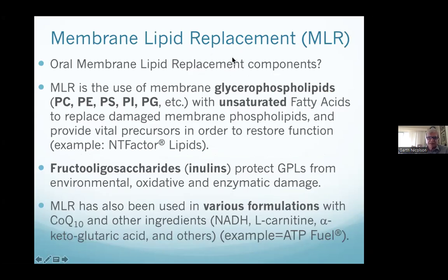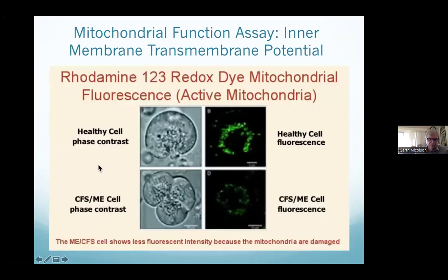Now, membrane lipid replacement components, as I've mentioned, contain all the different glycerol phospholipids with unsaturated fatty acids, but we've also mixed in a variety of other components, and we'll come back to that in a moment. So if you just look at mitochondria, if you take cells out of a healthy person and stain the mitochondria with one of these transmembrane dyes, like JC-1 or rhodamine 123, I'll show you this in a moment. But you see, if the mitochondria are very healthy, the dye shows up in the periphery of the cell. All these little punctate versions of the dye are mitochondria within the cell, and they're all operating. They're fully functional. We have a transmembrane potential of minus 150 millivolts, so everything looks good.